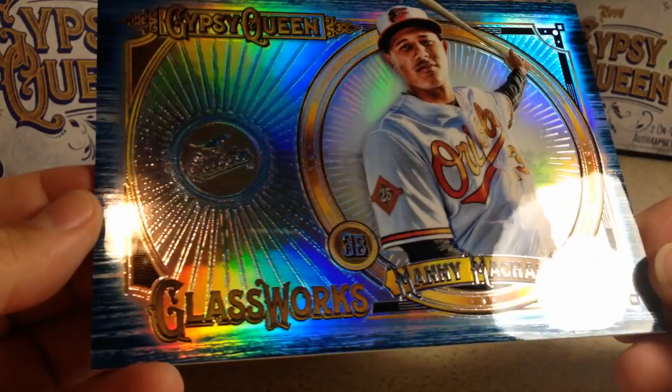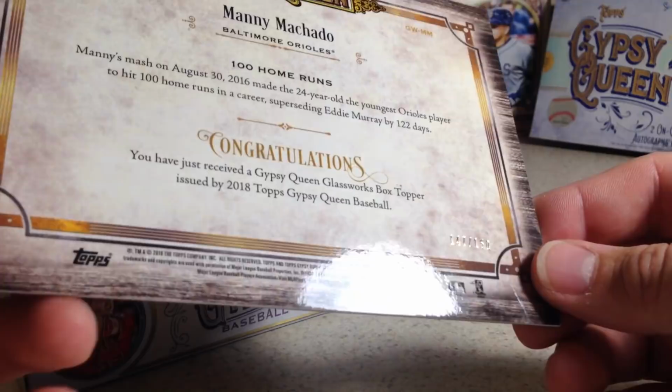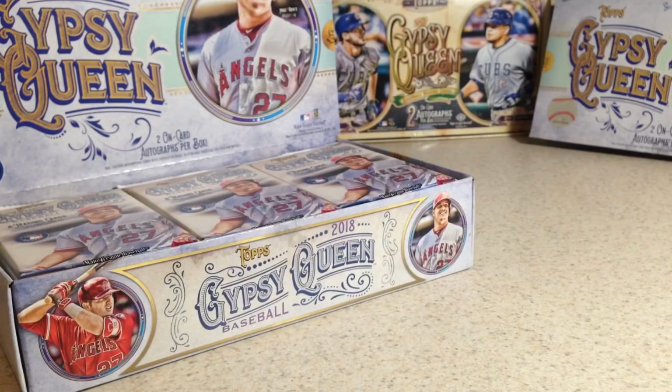That's a Manny Machado. Oh, that's a blue one. That is pretty cool. And it's numbered 147 out of 150. So that's pretty cool. I actually have some top loaders for this, just right over here.